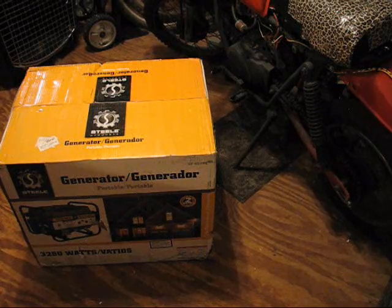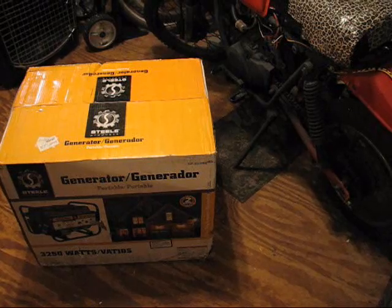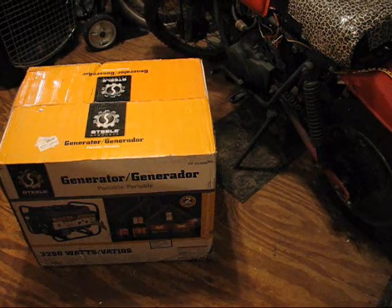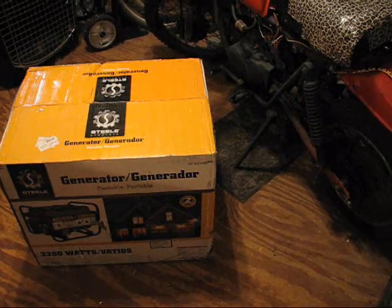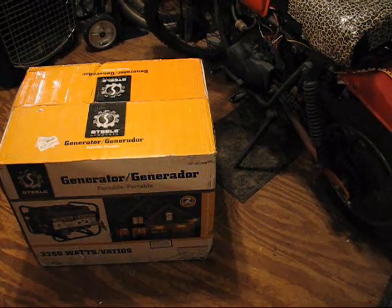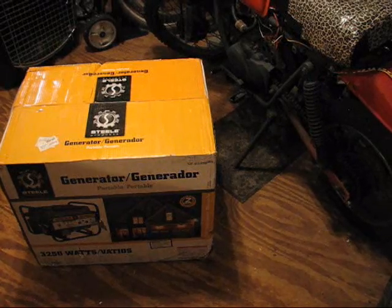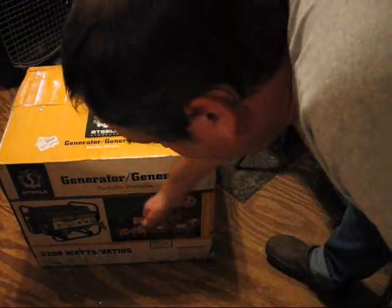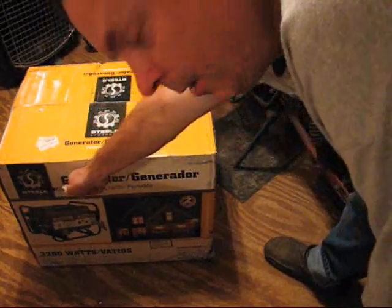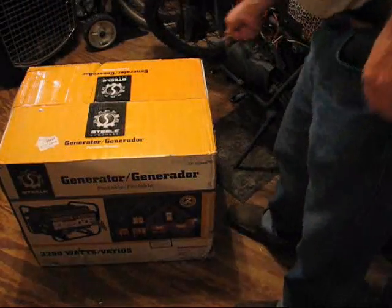And it's rated at 3,250 watts. Now that's a maximum rating, as is the 4,000 watt version. 4,000 watts is not continuous, it's surge. This is 3,250 surge, 2,500 continuous. This one is sold by Steel Products, and it has a 2-year warranty.